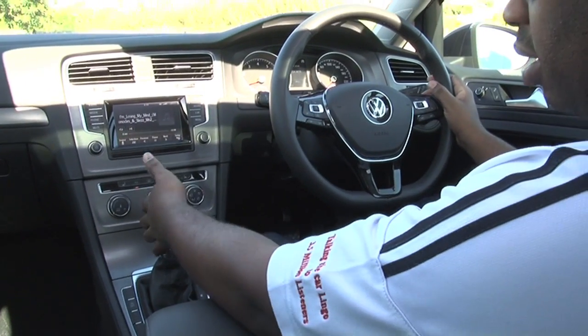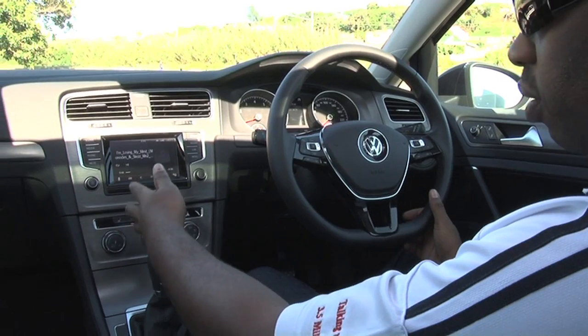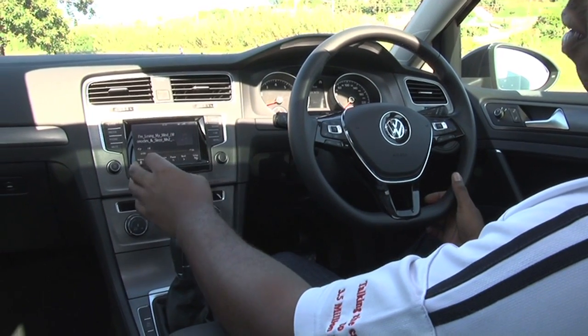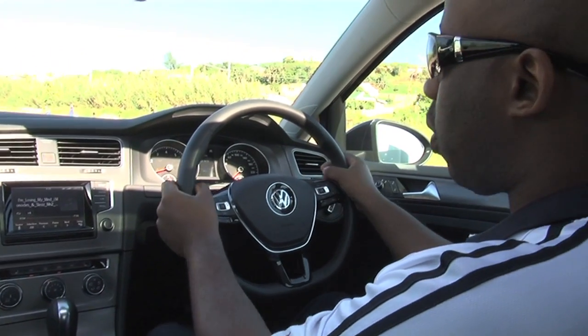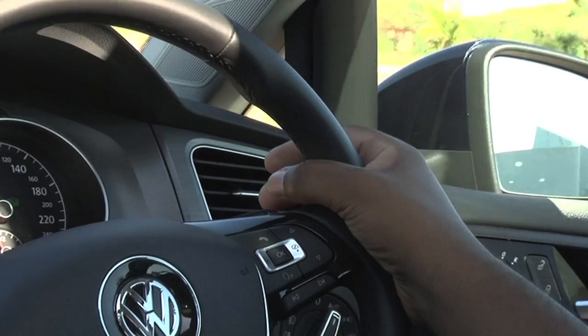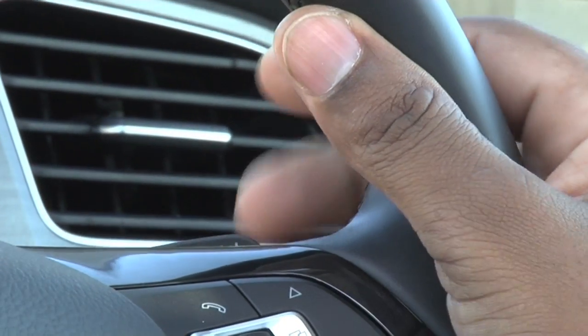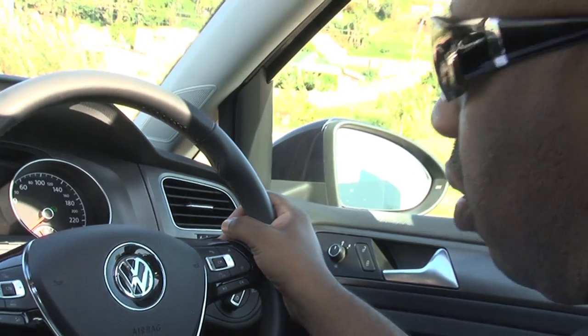Now the nice thing about the DSG, because this car comes with the DSG, which is a twin clutch gearbox, which is excellent in terms of the pace of gear changes, but you can also have these pedals behind the steering wheel which allow you to make changes in terms of the gears, like going down or going up in terms of gear shift. That means you've got your hand on the steering wheel and you really enjoy driving this car. Now let's do the driving.